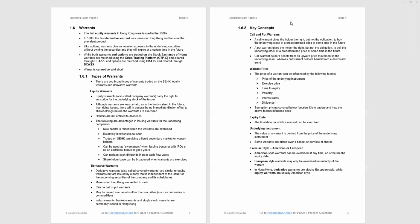Section 1.6 of Topic 4 in Paper 8 kicks off with warrants. Now, a warrant is like an option in that it gives you the right, not an obligation, to buy. It's usually buy, it can be sell, and that's with derivative warrants, an underlying security. But warrants tend to be a longer term. Options up to 3 months, warrants 1 to 5 years.